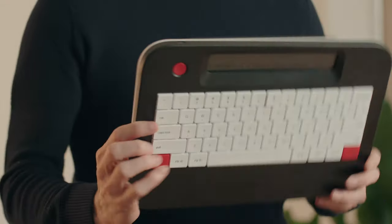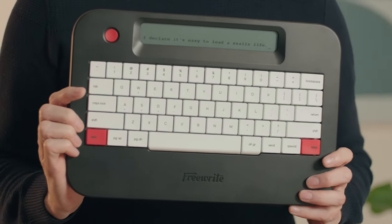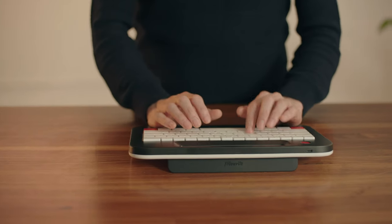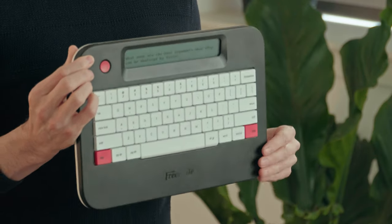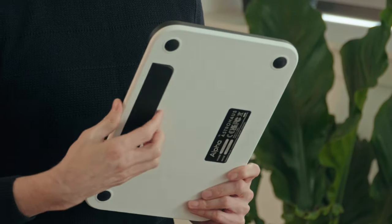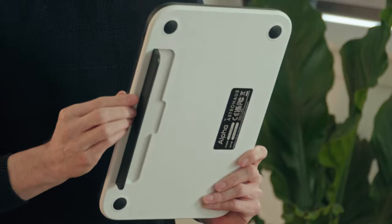Finally, Alpha is our most recent addition to the Freewrite family. Alpha is our simplest, most accessible model designed in part for those just beginning their journey. Alpha features a slate-style body in a polycarbonate blend weighing in at just 1.6 pounds. It has a built-in palm rest and a kickstand to adjust your screen viewing angle.